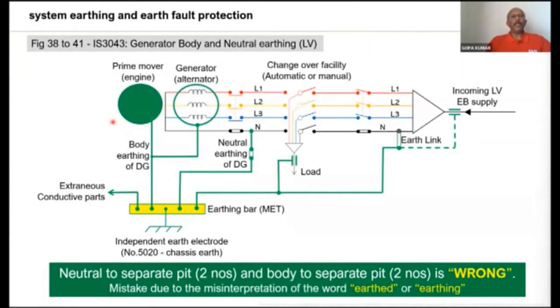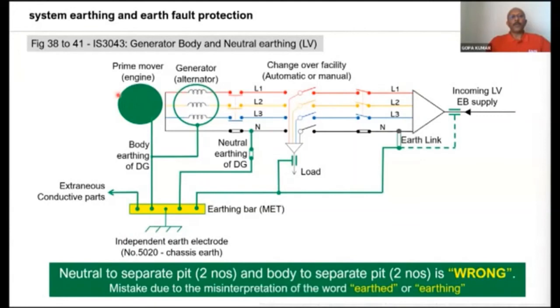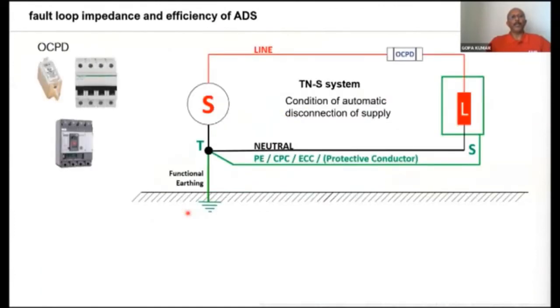Now, coming to IS 3043, which is the Code of Practice for Earthing, figures 38 to 41 very clearly explain how to make earthing. You must interconnect every exposed and extraneous conductive part to an earth bus bar, not to the earth electrode. Similarly, another subject which needs a lot of attention is fault loop impedance. Fault loop impedance means the impedance of the circuit which decides the disconnection time of the protective device.